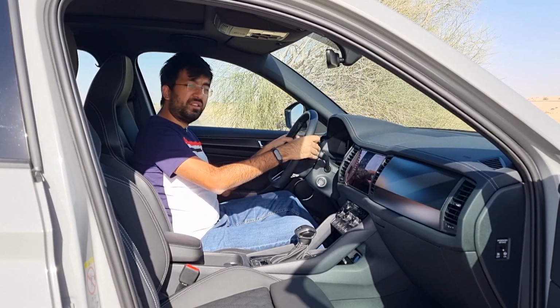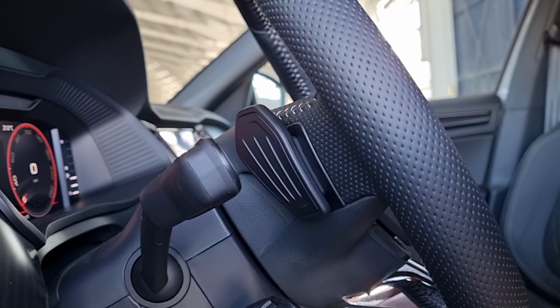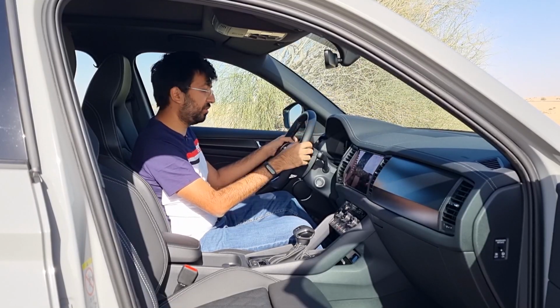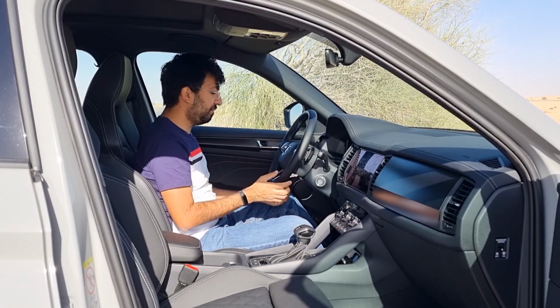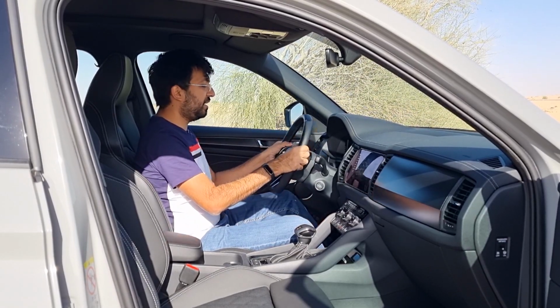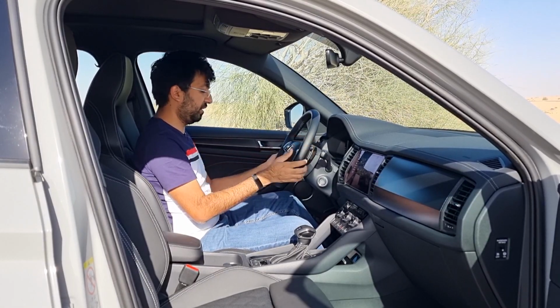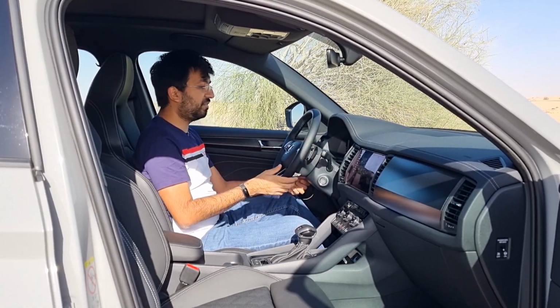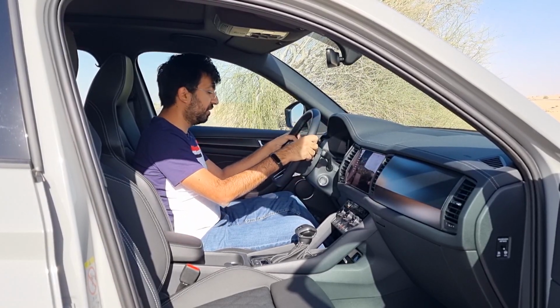There are also paddle shifters in the back. They are a little smaller that way, but it's alright, it's just given in case you want to use it, and they are a little short as I mentioned. Now this steering wheel is also tilt and telescopic, so you can adjust both and find the right driving position. But otherwise the steering feels really solid, especially the perforated design, which is what makes it really handy.